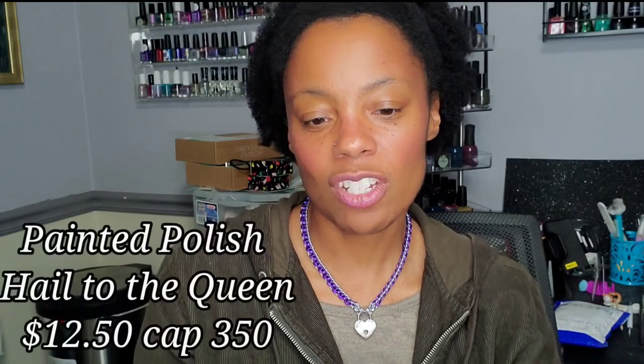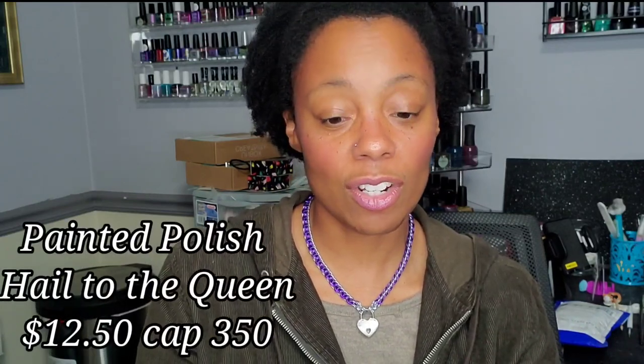Next, I have this one, and I'm on the fence about this one, mostly because there's only one swatch of it. It is a pretty swatch, but it's not making my heart do that pitter-patter thing. But it's pretty. It was pretty enough to make it to my wish list, I should say. So this is Painted Polish Hail to the Queen, priced at $12.50. I wish there were more swatches of this because I would like to see how this looks on darker skin tones.